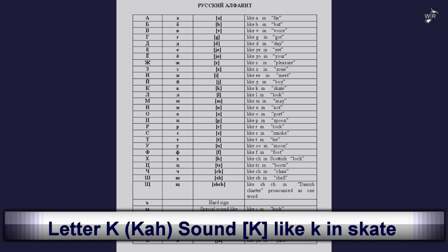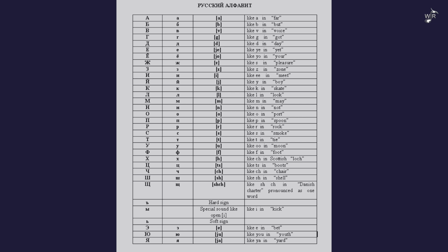The problem is the Russian sound system has 42 distinct sounds, and clearly not all of them are represented here. The reason for much larger number of Russian sounds is so-called palatalization of consonants. The easier way to say it is the softening or softness of consonants. 15 Russian consonants have pairs. Same letter could be pronounced either hard or soft. How do you know which one to pronounce, soft or hard? It all depends on the letter that follows the consonant.